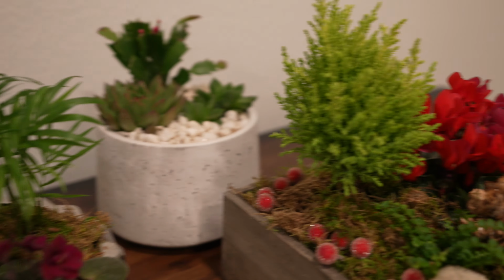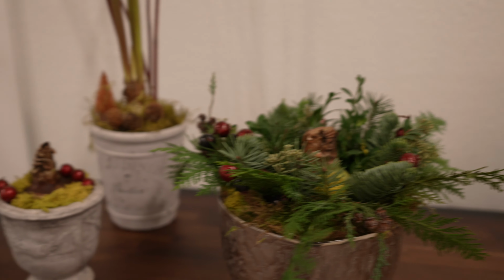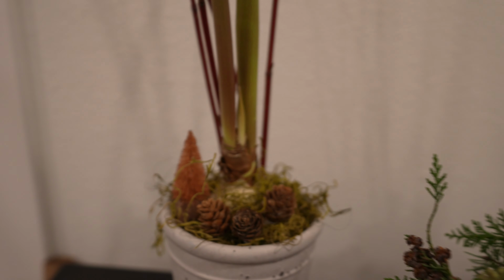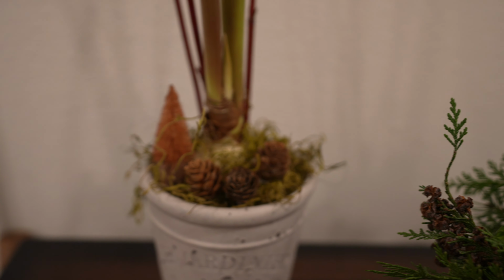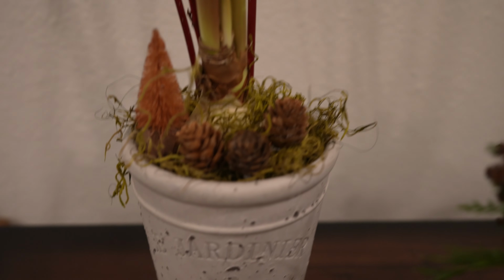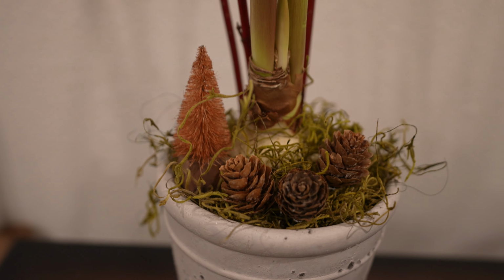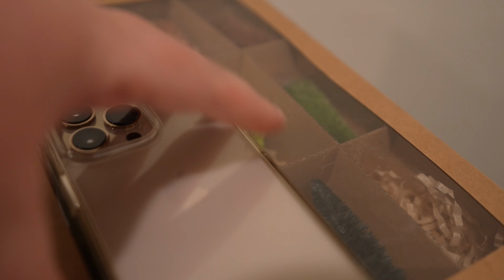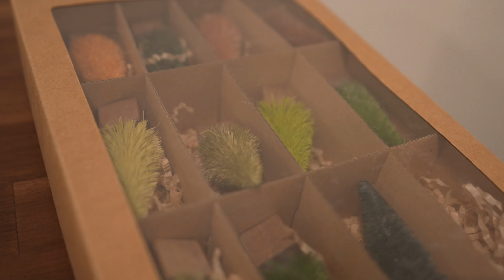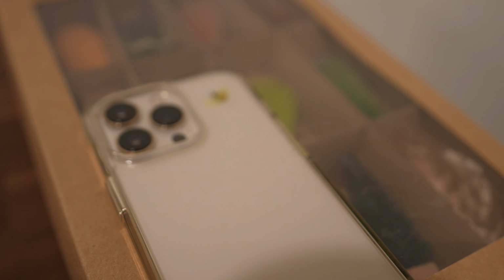So beautiful. I'm so happy with all of the arrangements we made. So let's talk a little bit about each one and what the process was. With the amaryllis back here, I just wanted to keep it super simple and have some decorations on the bottom. I used this little bottle brush tree, and I love using little bottle brush trees for decorations. I actually have some here that I bought, just a little set of them, and they're really fun to have.